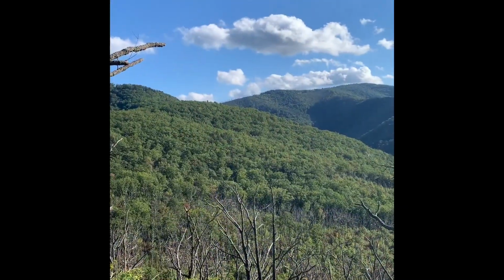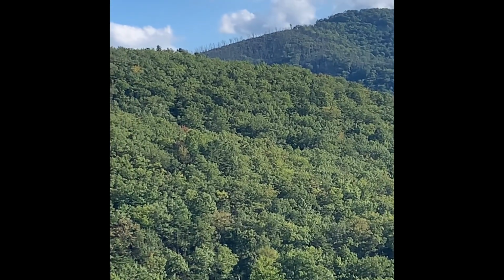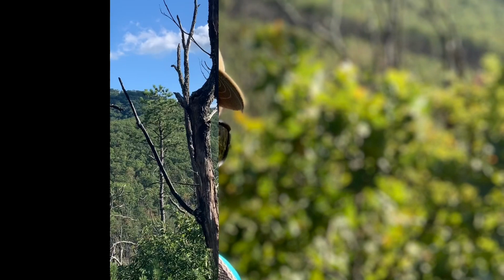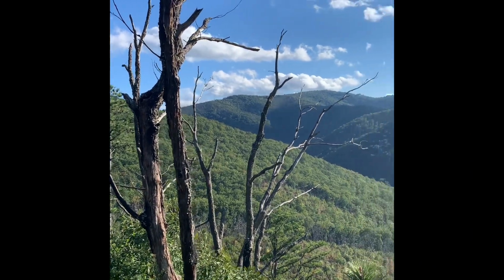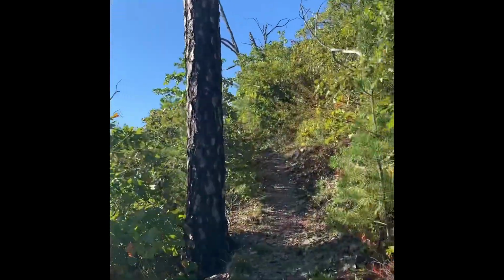You can see Skyline Drive up there. That's where my car is. This is awesome. I love it up here. Nice trail.